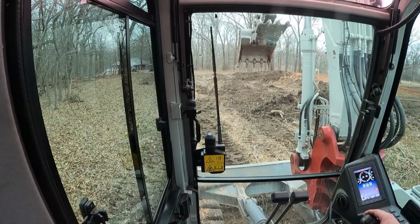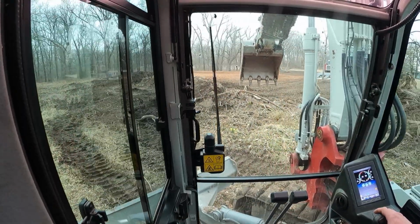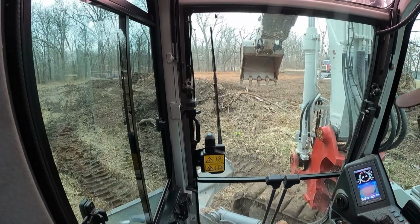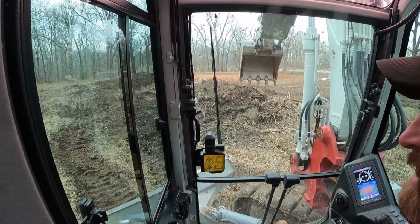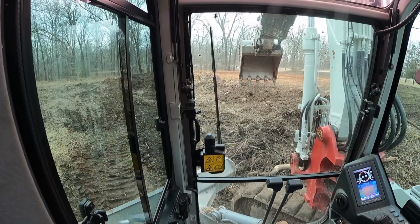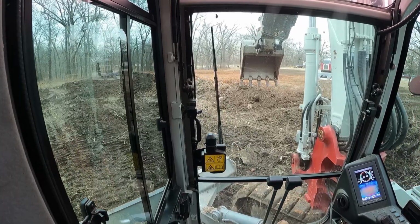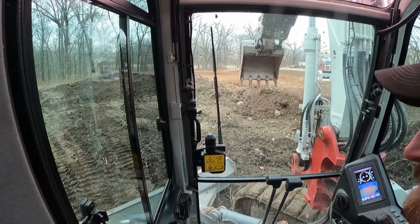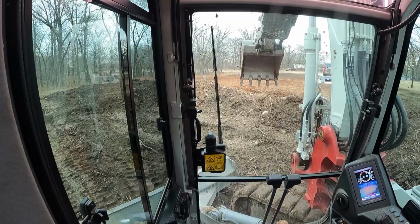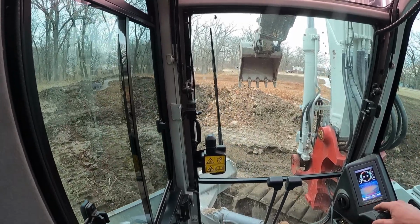We may put a parking pad somewhere back in that area for his trailer, but not right now, and it's not super crucial. So we can spread this stuff out, track it in, let it settle, and then throw the rock on top of there. We'll start sorting this stuff out, getting this hillside graded out, and see if we can't get this place looking like something.